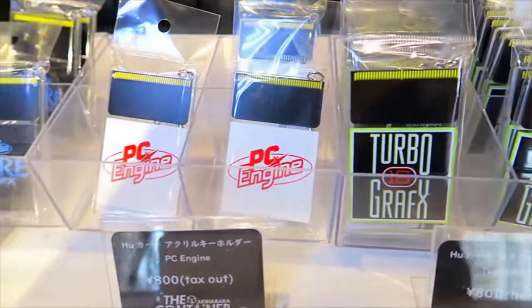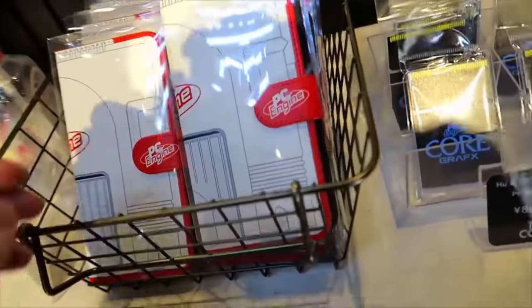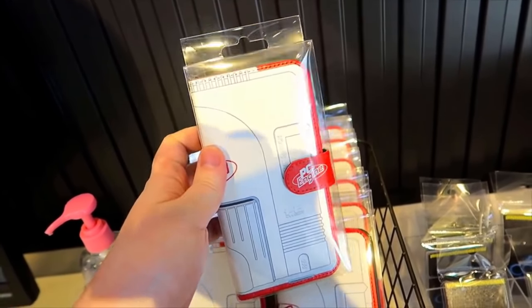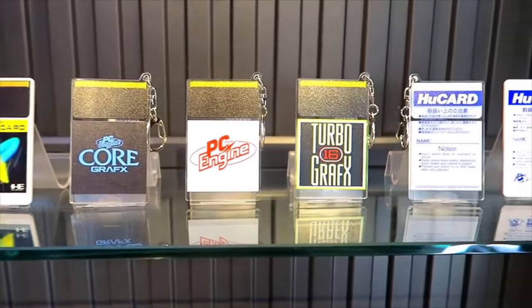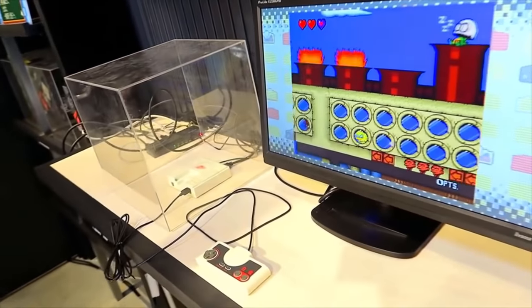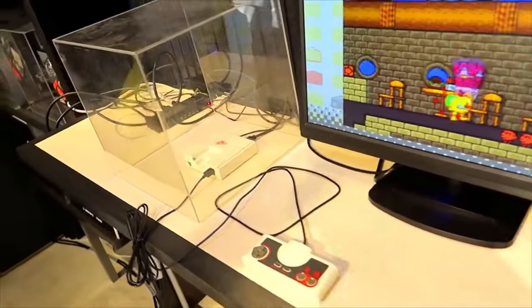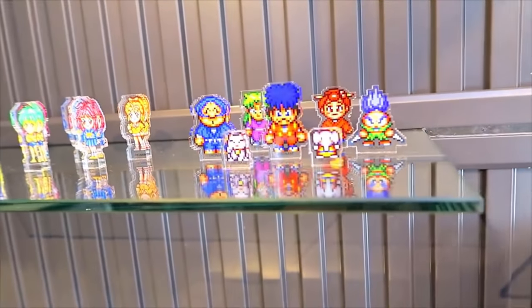We got all of these cool keychains shaped like Hu cards, as well as this phone case that has a PC Engine design on it. As we all know, Konami now owns all the Hudson stuff, and they're putting out the PC Engine Mini. So here are all the keychains as they are displayed. There's PC Engine stuff up here because they had a PC Engine Mini up and running in the shop that you could play to your heart's content. And believe me, I did, but that's for another video.